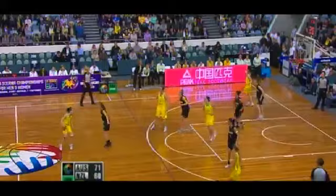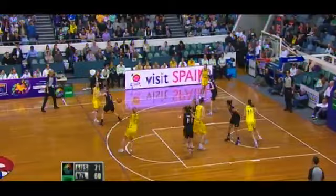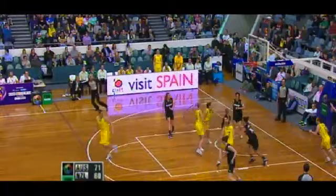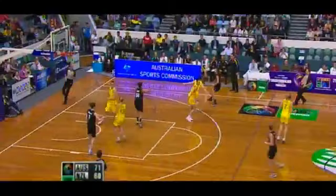Here's Wilson. The Opals lead by 11 in game one of this series. Hodges misses, again chases down the loose ball. 2.5 minutes to go in the match. The Opals now look like they've settled after the Tall Ferns got to within 8 in this last quarter.